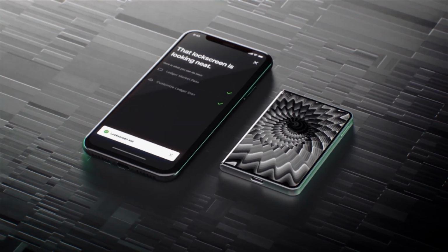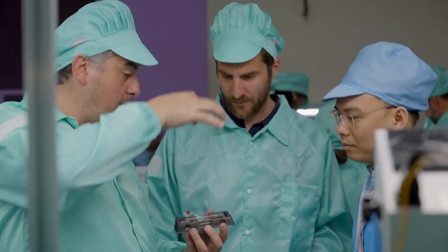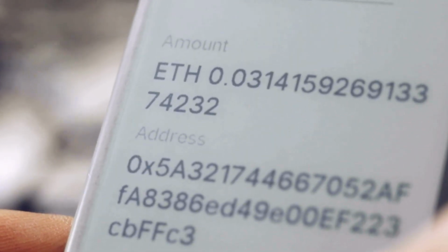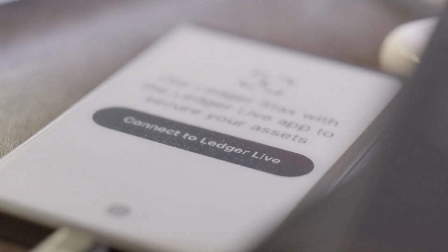If Ledger alone had built this device, then it would not be this beautiful. If Tony alone had built this device, it would not be this secure. What we really wanted to do with Stax was to keep the same level of security that we have on all our devices while improving the UX. As a user, when you sign a transaction, you want to be able to verify what you are consenting to. And this is really why we are using a secure touchscreen, and this touchscreen is directly connected to the secure element. This is the world's first secure touchscreen.